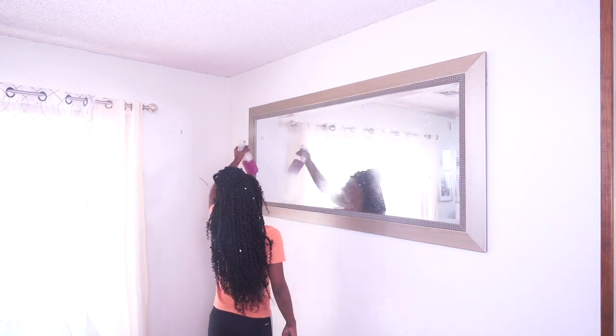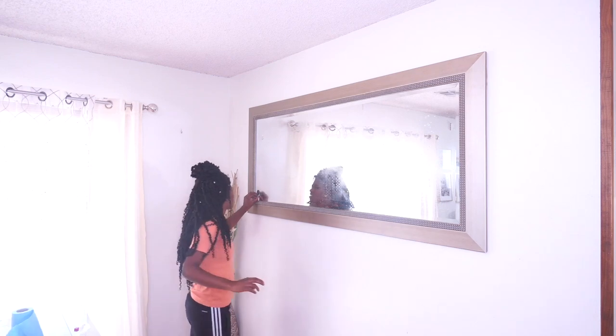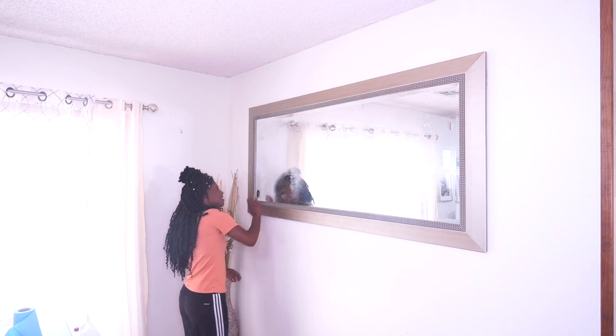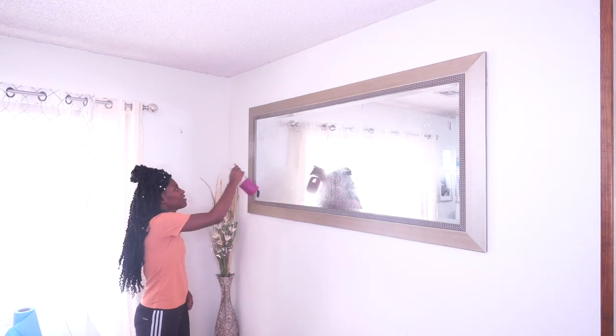I always get so many questions about this dining room mirror, you guys. And this actually came from one of my favorite decor superstores, the At Home Decor Superstore. And I cannot remember how much it actually cost. However, I do remember, you guys, that it was originally supposed to be so much money.